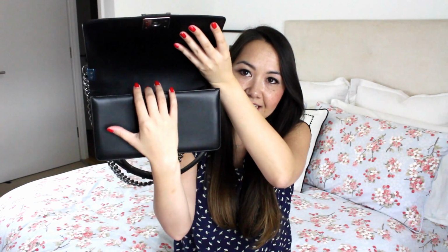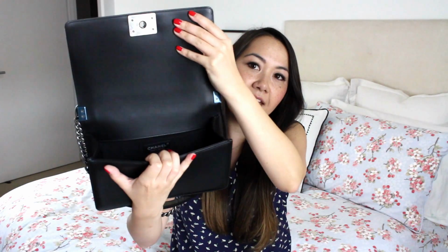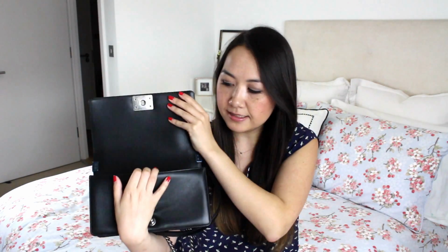And as you can see, it's just the kind of classic boy style, and it just kind of pops open like that, and then inside it's just that kind of plain front area, and then just the lining inside, which I think is just black material. Yeah, it is. So yeah, there is my Chanel boy bag, which I'm so excited about.